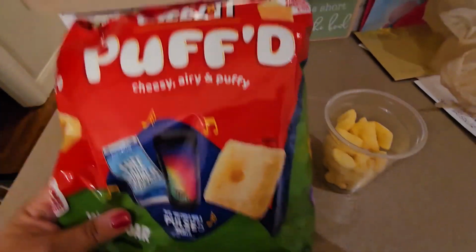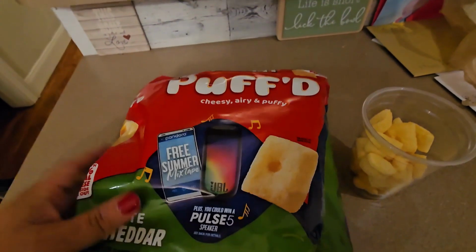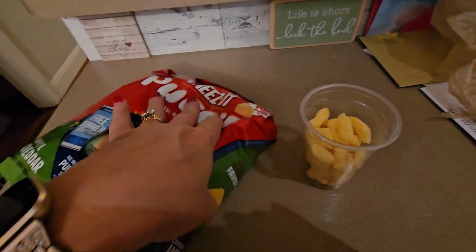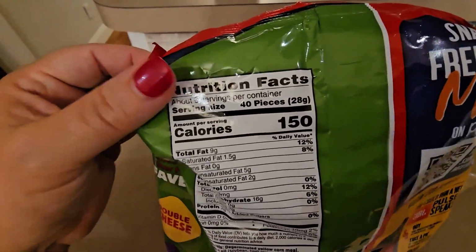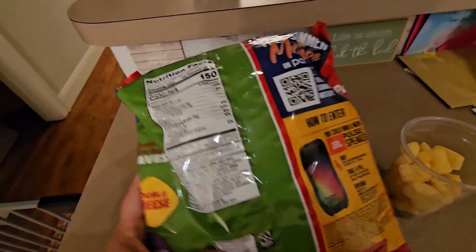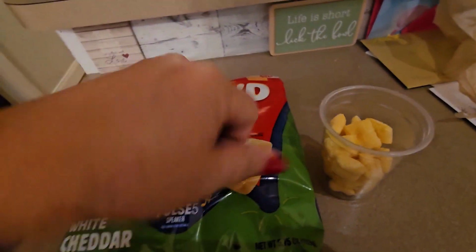All right, I'm having a little snack before I go to bed, and these are Cheez-It Puffs. These are really good. So you can have this many, this is 25 of them. You can have that many for 3 points. It is 150 calories for 40 of them. So for the 25, it comes out to, I think, around 93 calories. So this is going to be a 3-point snack and 93 calories.